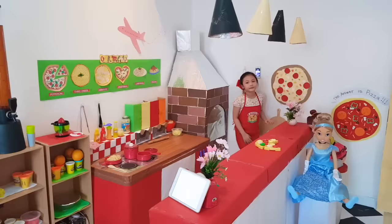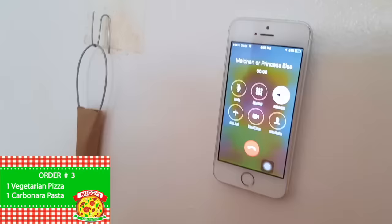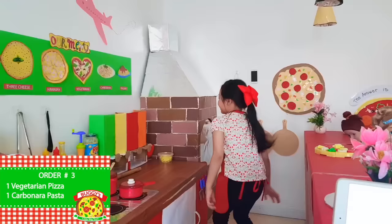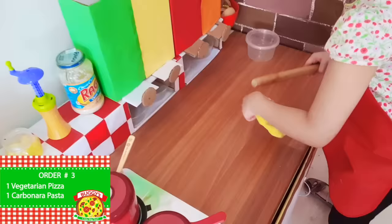Good job. Okay, little chef, are you ready? I'm ready. Okay. Buggy's Pizza Delivery, what can I get for you? I'll be there in a jiffy. Okay, you can start now. Make a heart-shaped pizza. Yeah, it's called vegetarian, but it's not any vegetables. Yep. Vegetarian. Because you hear the word veg.